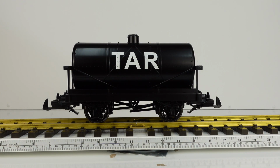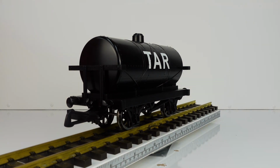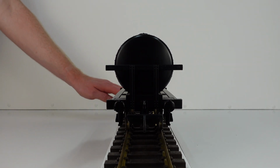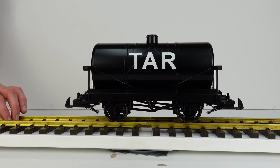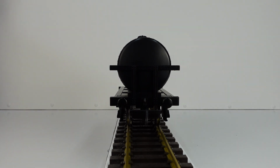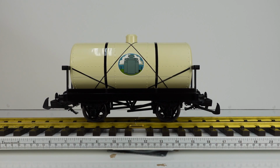Okay, next up is the tar tank car, so let's give that a spin. Okay, next up is the cream tanker, and this one is kind of nice because it has that nice logo on it. It's got the old school cream or milk cans there, and the clouds behind, and the green pasture, and the blue sky, very farmy. So yeah, let's give this one a spin.